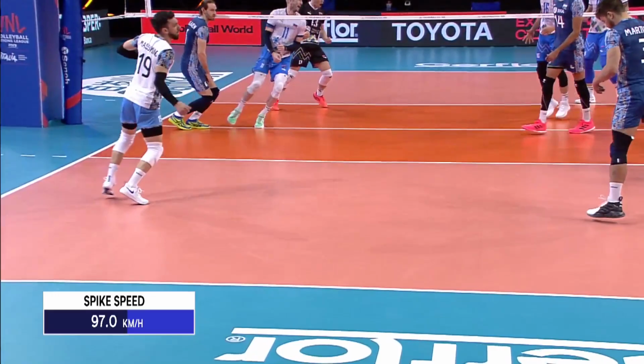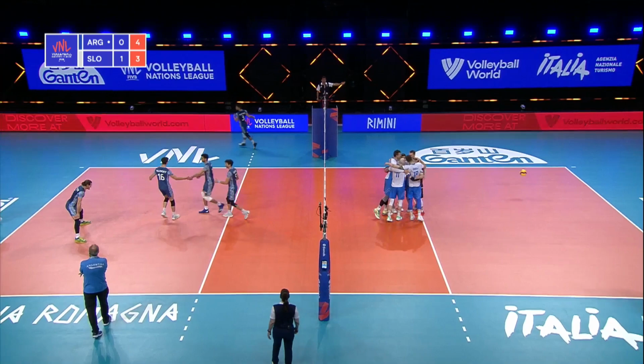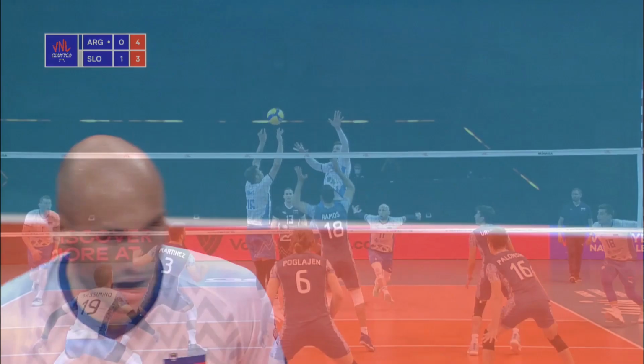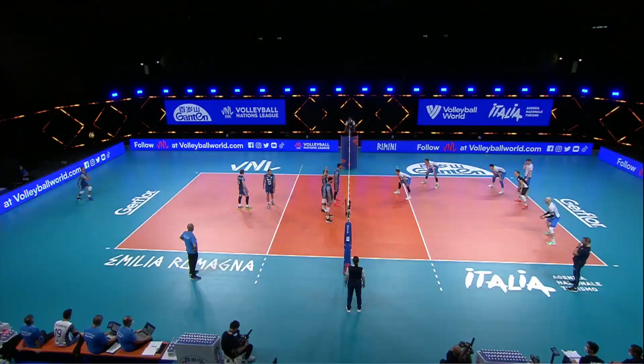One-on-one down the line. In front for Yahin. Oh, Ziga Stern with authority. His offense, Ropret running. See Ziga Stern slightly to the right hand of your screen. Slovenia just 1 point from the technical timeout.